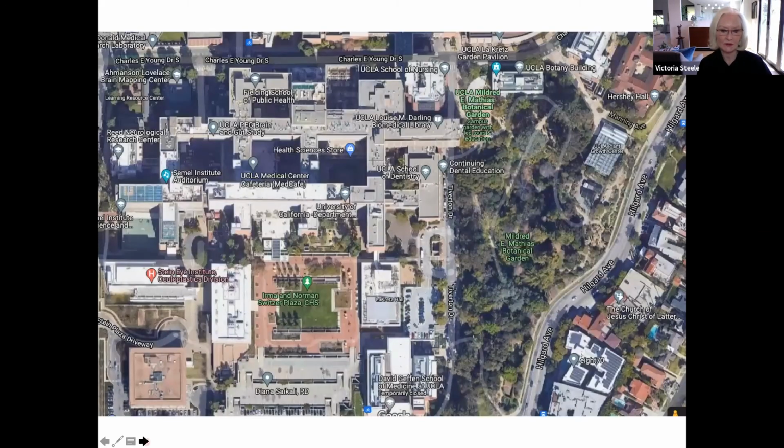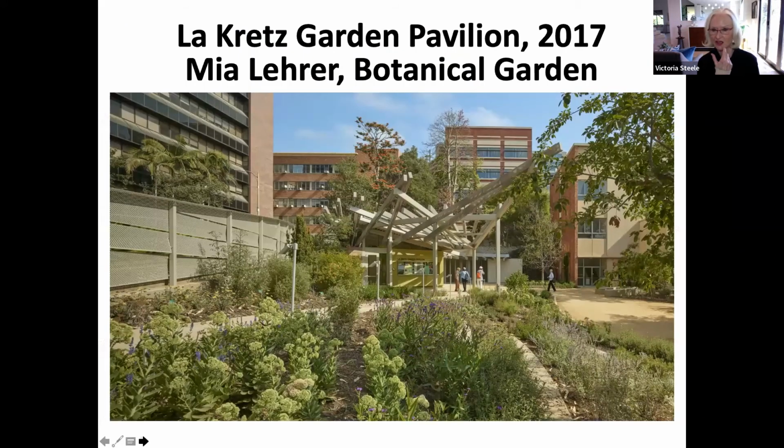All right, now we are going across the street and we are going to look at the new Lacrette's Garden Pavilion. I don't know if any of you have seen this yet. It opened in 2017. So if you missed seeing it before the pandemic hit, you may not have, but it is so great. It was designed by Neil Lehrer, who's an architect and a landscape architect. And it has this sort of nest-like shape here. This is Factor, and this is Lacrette's Botany, where we're going in a minute.